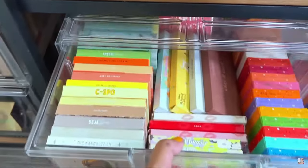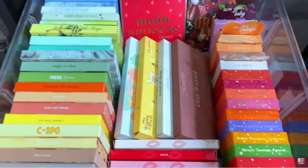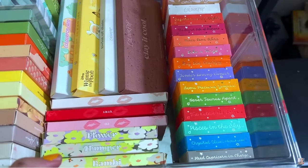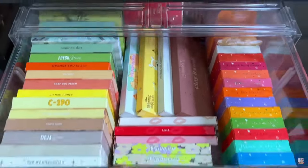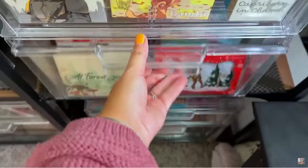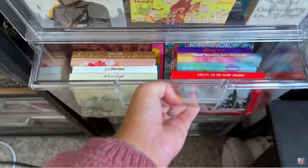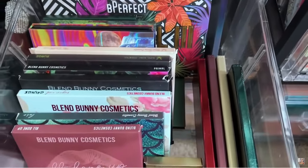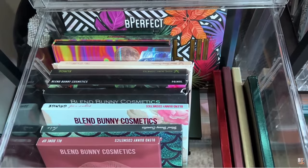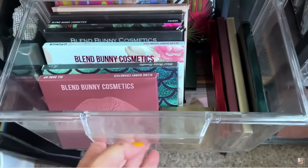Here, I'm trying to keep it all color-coded, so you'll see it in a color-coded area. I also kept all the little horoscopes, and those are in order of the horoscope season. I absolutely love how this drawer looks. Along with this drawer, this is more of my bigger palettes from ColourPop, so that's another ColourPop drawer. Over here, we have my Blend Bunny Cosmetics, my Be Perfect and my Beauty Bay palettes, along with my Adept Cosmetics.